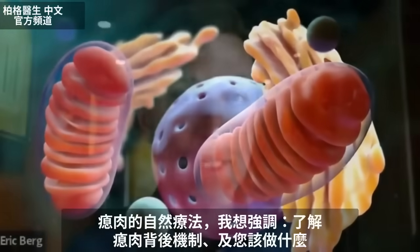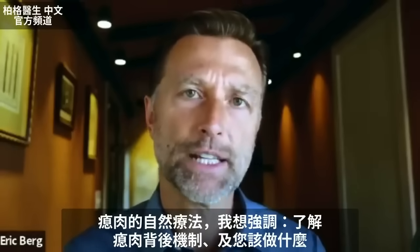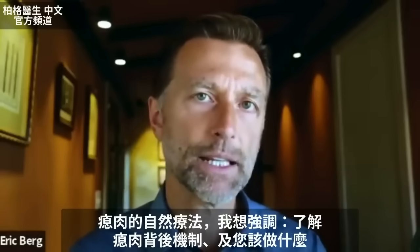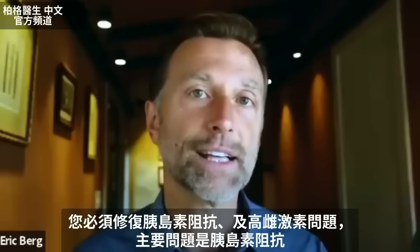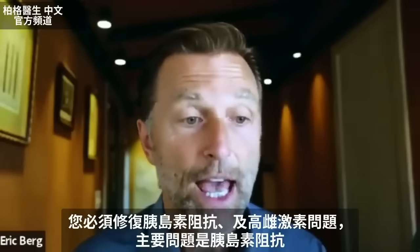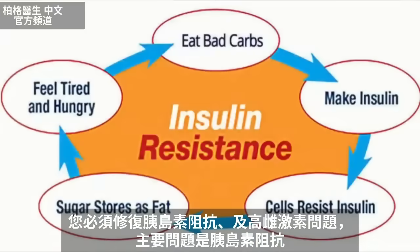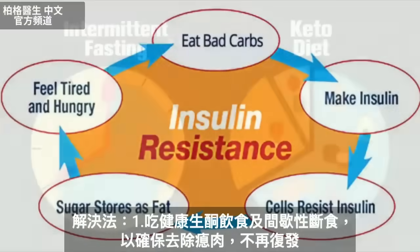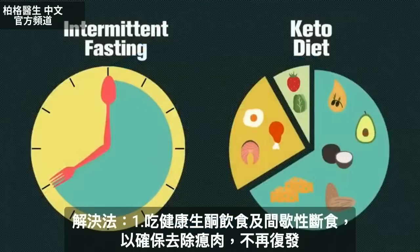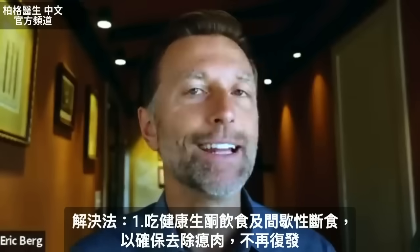So I'm going to get to the remedy next, but I just want to emphasize the importance of understanding the mechanism behind skin tags and what you need to do about it. You need to fix insulin resistance, as well as estrogen dominance if you have that problem. But chances are it's going to be more of an insulin resistance problem. And the solution for that is definitely getting on the healthy version of the ketogenic diet, as well as intermittent fasting, to make sure that after you get rid of these skin tags, they don't come back.